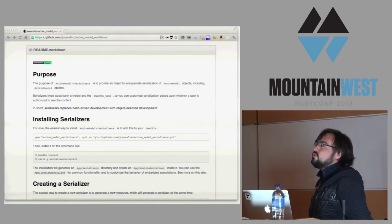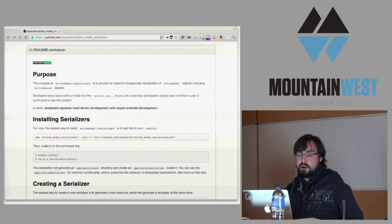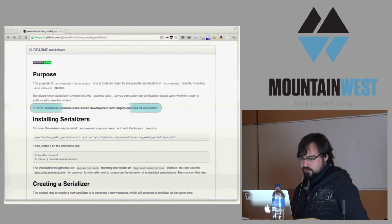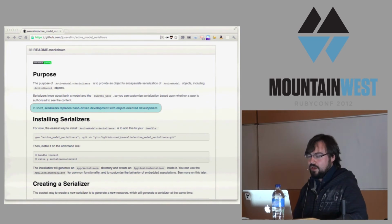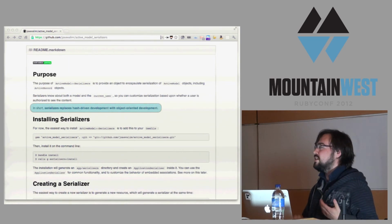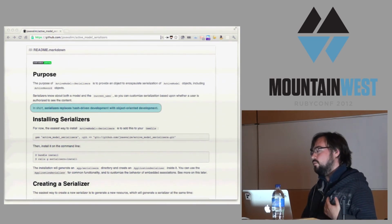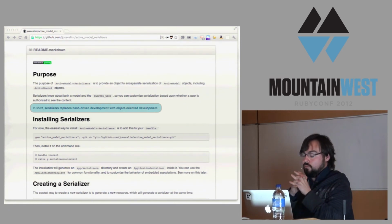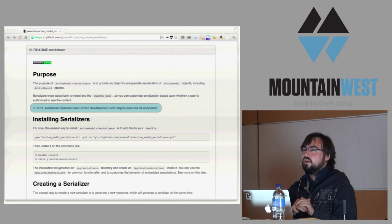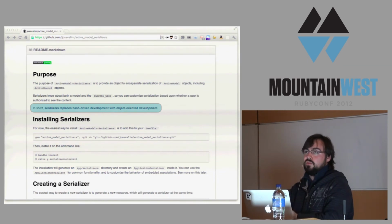The Active Model Serializers gem, like I said, implements this already. You can see the purpose: it says serializers replace hash-driven development with object-oriented development. That's actually not as important as the fact that it provides a general convention for: I have an object in Rails and I would like to make it available to a client. How do I make it so that that communication is very clean?